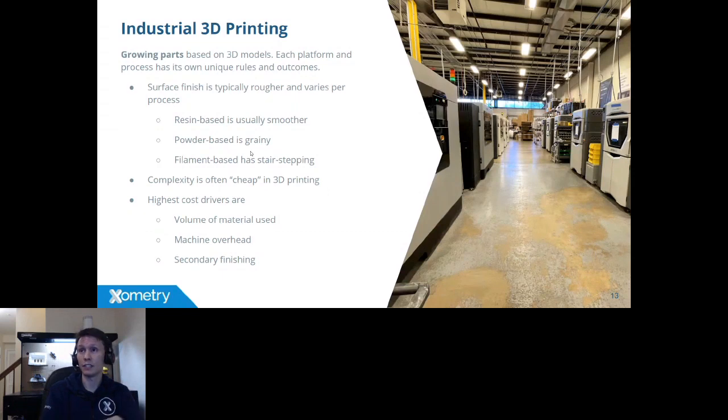And secondary finishing. So as I mentioned with CNC machining, that could be a post-thermal treat or a chem film or some sort of part marking. Secondary finishing with additive is typically more around getting the surface treatment to act or behave a certain way. For example, surface smoothing, water sealing, some sort of cosmetic finish to it. But those are the things that are going to be driving cost.